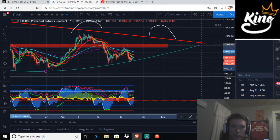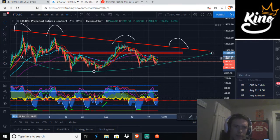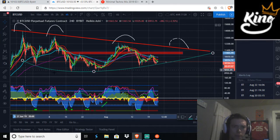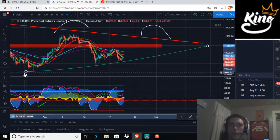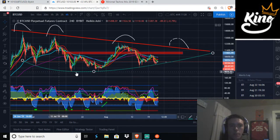Maybe I nicked my chart. It was perfect here. There you go. So, one thing I want to say about this chart, guys. Do not treat this parabolic curve as a support line, okay? If you ever draw these for yourself, please do not treat these as support levels.